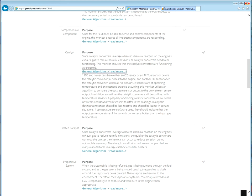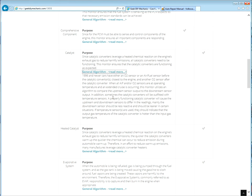Catalyst. This is making sure the catalytic converters are functioning. Some systems will just use the O2 air fuel sensors to make sure the catalytic converter is working. And how that works is they install an air fuel sensor or an oxygen sensor before and an oxygen sensor after. And it compares those two sensors to ensure that the catalytic converter is properly processing the exhaust stream.